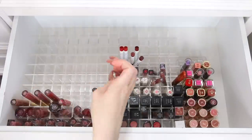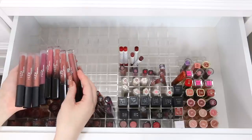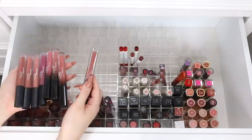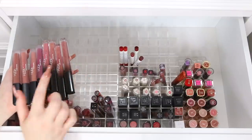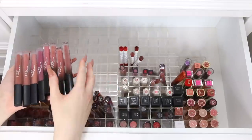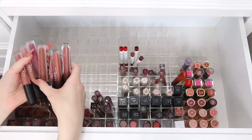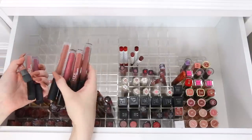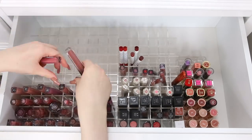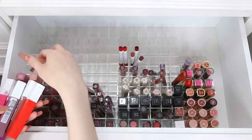So these are the Huda Beauty Liquid Matte and Demi Mattes that are new to my collection that Huda very kindly sent me. I really love the packaging of these so that you can actually see the colour a little bit better. But I used to be obsessed with her liquid mattes, so I'm excited to be re-adding them back into my collection. I don't really use liquid lipsticks as much as I used to. I just gravitate more towards lip glosses now so that they don't dry out my lips, but it's always good to have some handy.